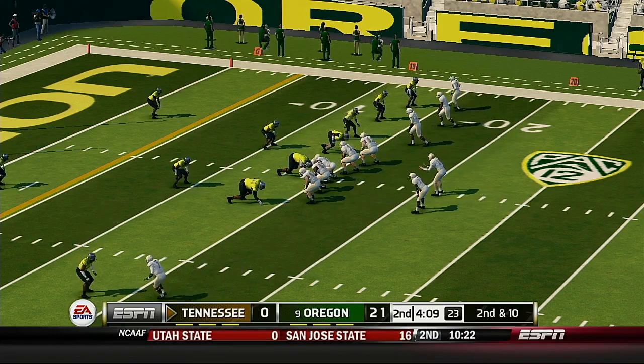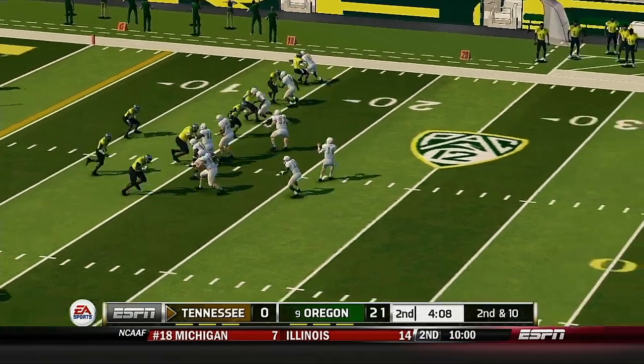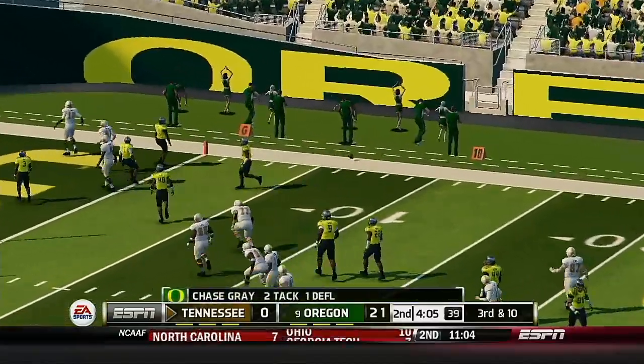Let's make these babies cry all the way back home. Fires quick. Tipped.